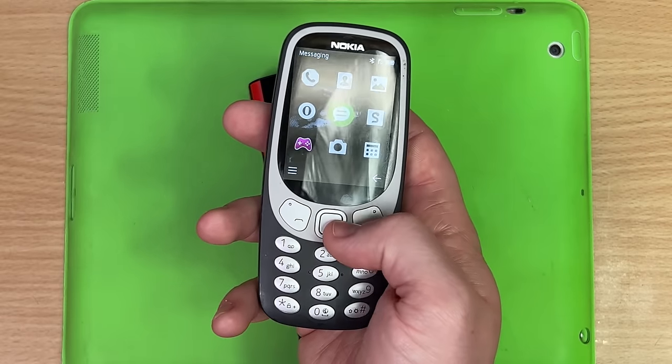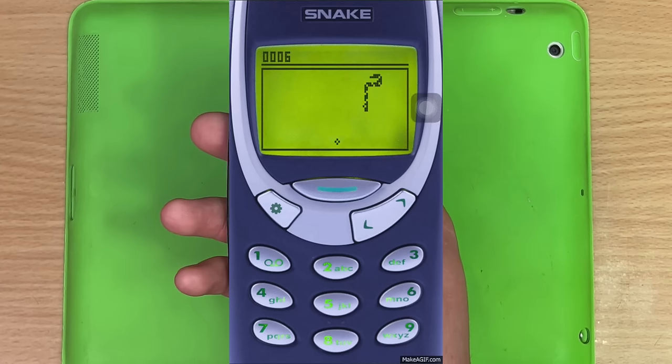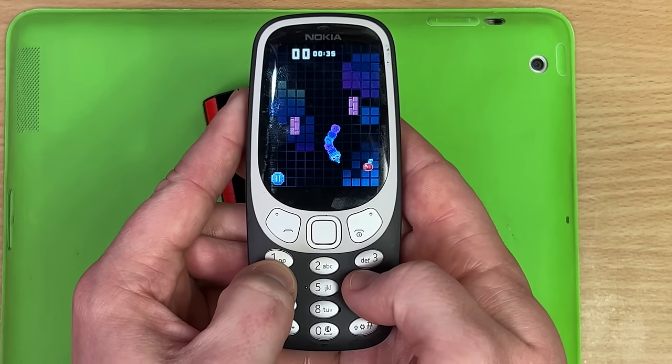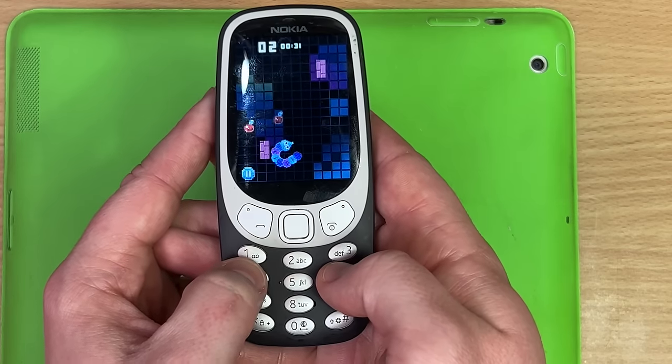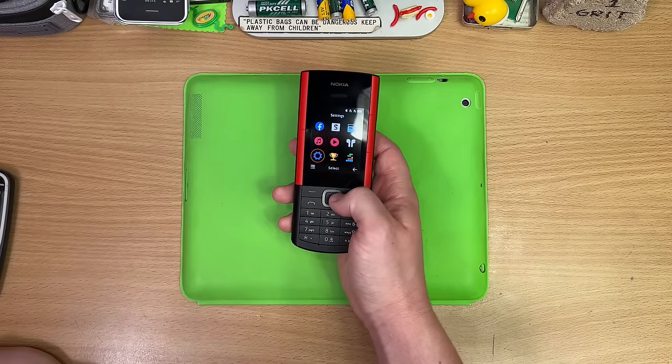Remember the advertising of this was like, oh, it's got Snake on it. Oh, remember that being a big deal? Mainly because it was the only game in our pocket. I hate this kind of Snake. I liked it when it was just right angles, simple, perfect input. Don't try and reinvent the wheel. Let's see what junk this one's got.